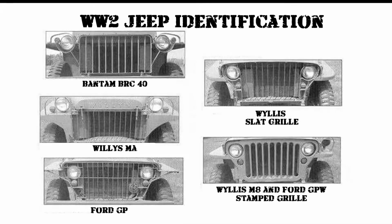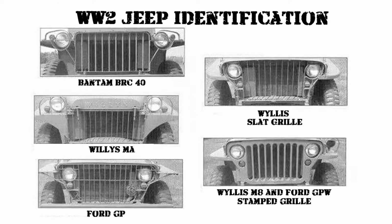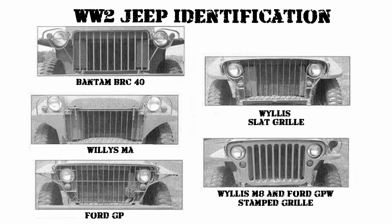Knowing a Bantam from a Willys or a Ford World War II Jeep can be intimidating. One of the easiest keys to quick identification is a Jeep's grille.